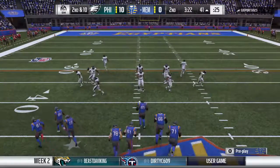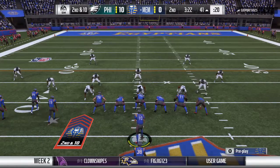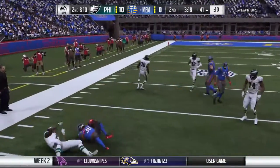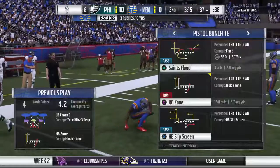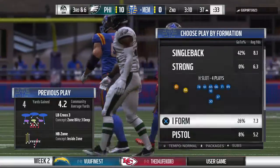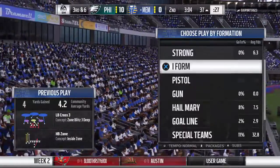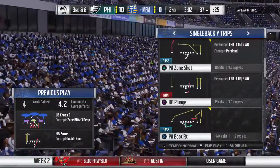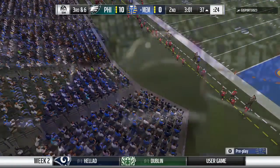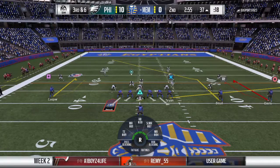Here now is 2nd and 10, again from the 41. And they'll go on the ground. Able to push forward for about 4 down to the 37. And that's one of the reasons you like to blitz even on rundowns. It confuses the blocking assignments. It doesn't allow those offensive linemen to get up to the 2nd level. This offense so far on 3rd down, just 1 for 3 thus far. This will be 3rd and 6.